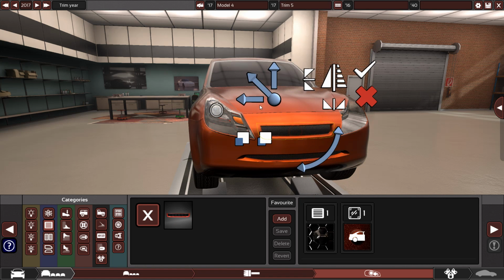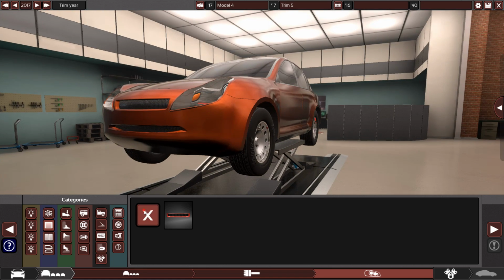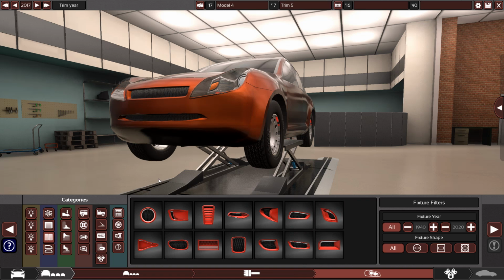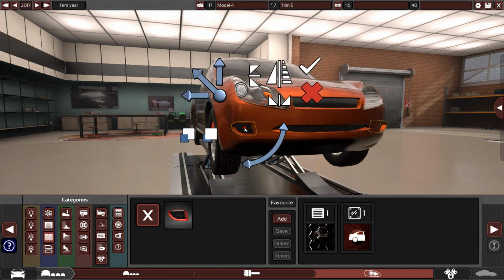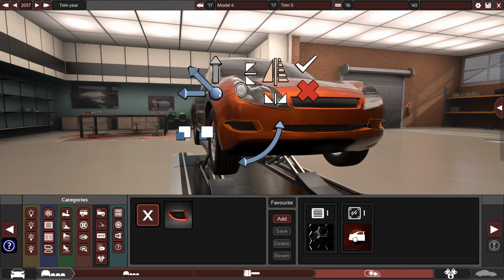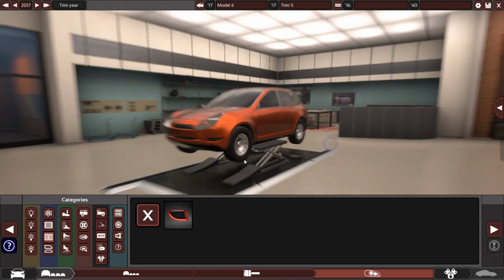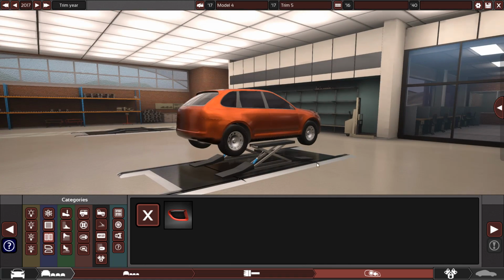Right, we'll just go back to a normal style of grill in there. Make it a little bit shorter, like so, and then we'll get a couple of corner vents on the go. It could look worse, I think, is my takeaway. To be fair, I'm not the greatest when it comes to designing cars. We make little thin vents in the corners. Yeah, it's all right. I'm okay with the front of it.